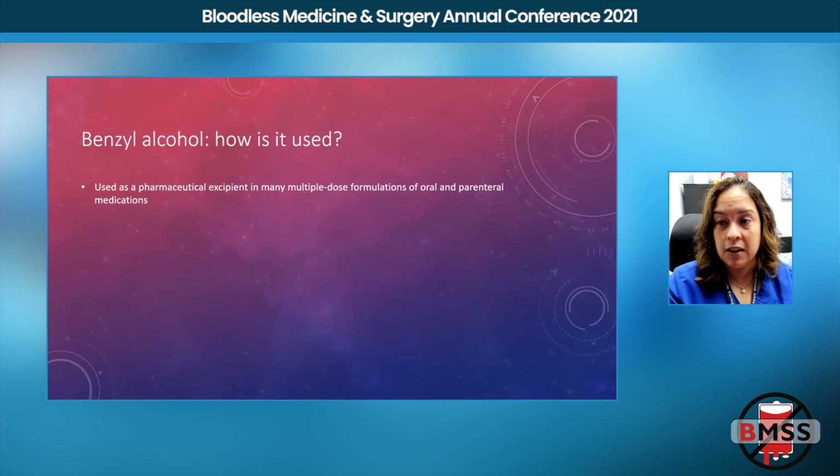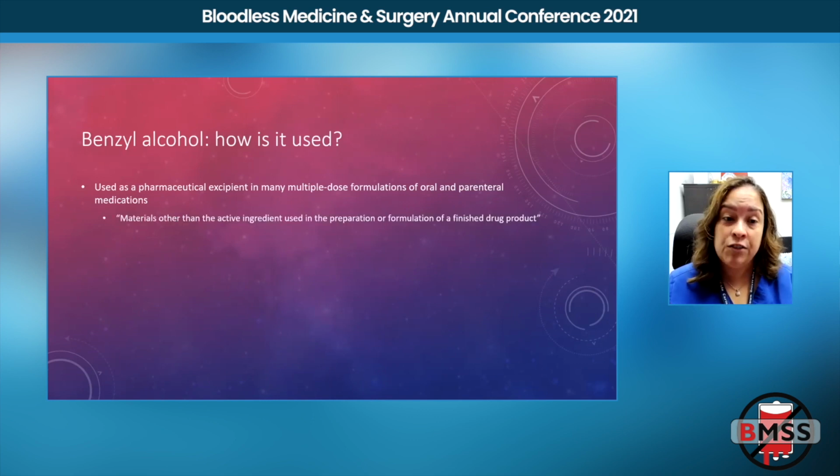So we've all heard of excipients or inactive ingredients like thimerosal, which contains mercury, and there was a lot of controversy about that in vaccines. So benzyl alcohol is a similar product. The definition of an excipient is a material other than the active ingredient added to the product used in the preparation or formulation of a drug product. So benzyl alcohol is basically just an inactive ingredient used as a preservative.